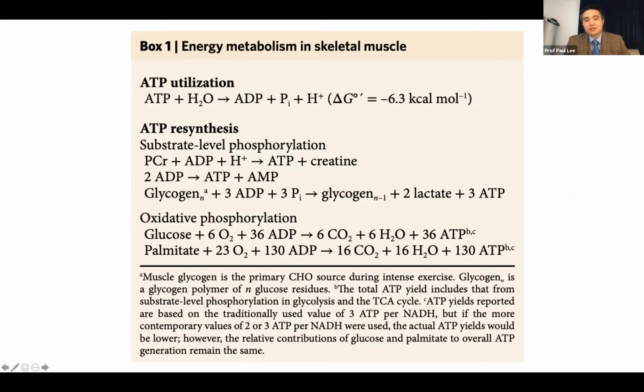Looking at this equation down here, you can see PCr, which is phosphorylated creatine. This is basically how the body stores the phosphate, and plus ADP, it will form ATP plus creatine. So basically, the body has stored phosphate within creatine, and that's why it's important, and that's how it can turn the ADP back into ATP.